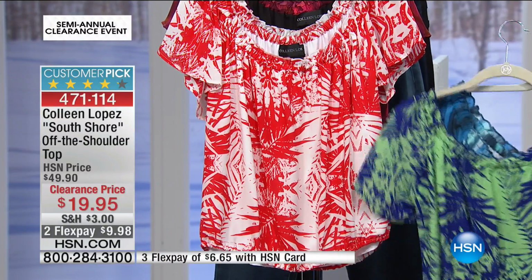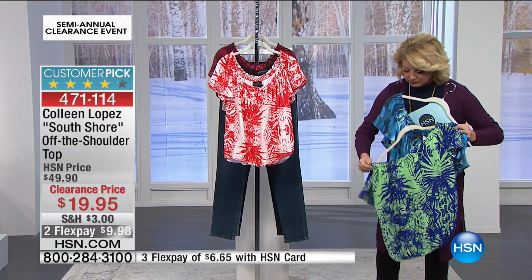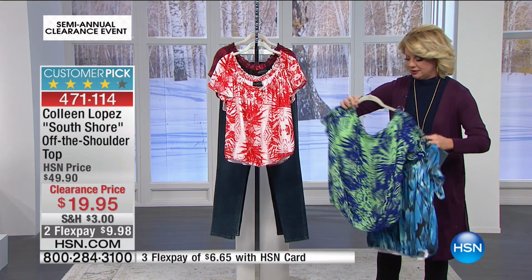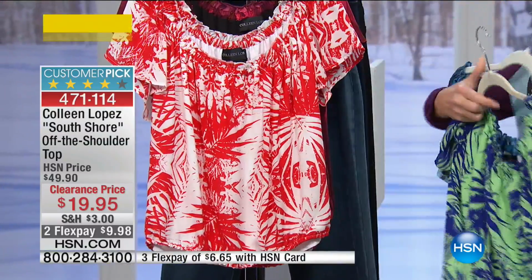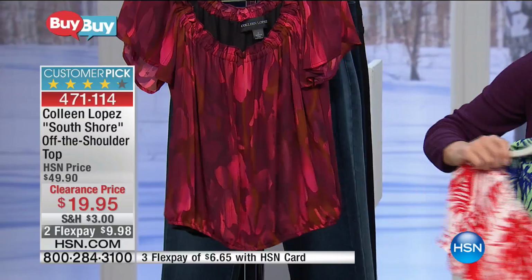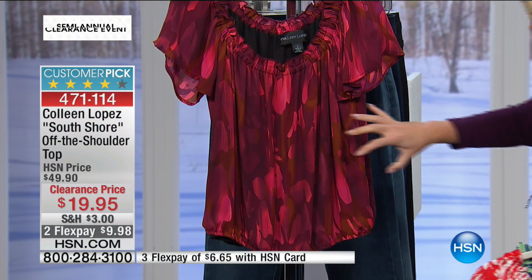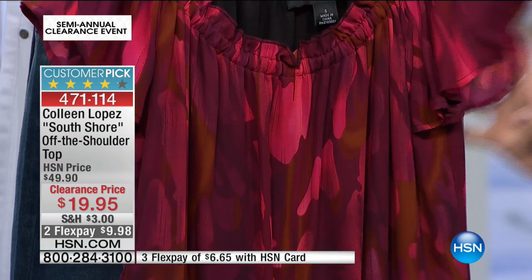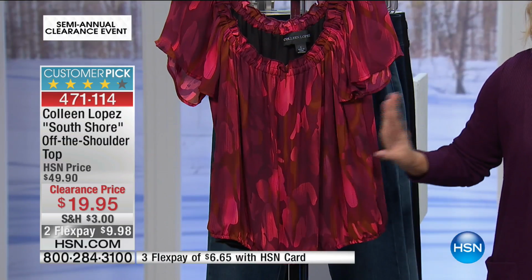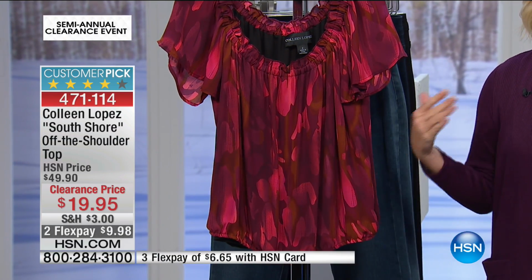Just to show you the difference, it's the same print, but this is going to be the green palm. There you go, on the hanger. So that's those two prints, pink palm and green palm. And then the watercolors, they're calling pink watercolor, but I'm going to be honest, there's more Merlots and watermelons and cranberries, but it's pink watercolor. It's where we're most limited. We do have sizes extra small through size 3X, limited in many of the choices.